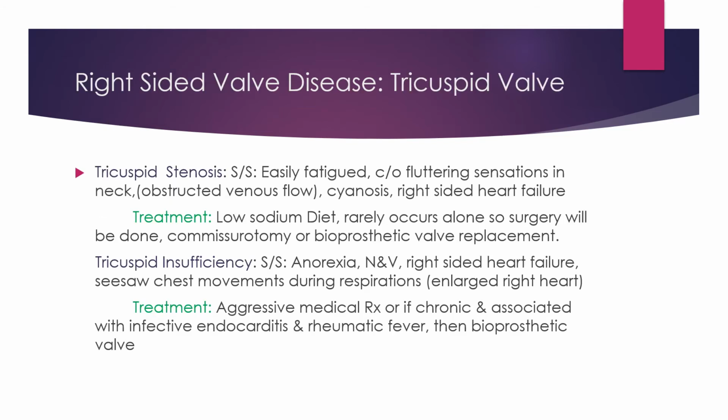Okay, so right-sided valve disease, the tricuspid valve. The first one we could have is tricuspid stenosis. And remember, stenosis, that's that really stiff valve that doesn't want to open and then doesn't shut well. So this is, you know, the worst of the two. Easily fatigued. We're going to have signs of heart failure. They're going to have sometimes fluttering sensations in their neck, and that's from that backflow. Remember, the valve doesn't want to open, and so we can have backflow.